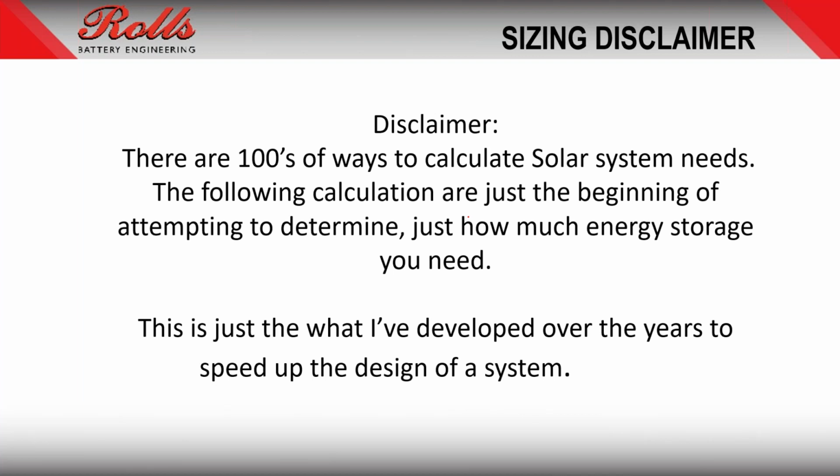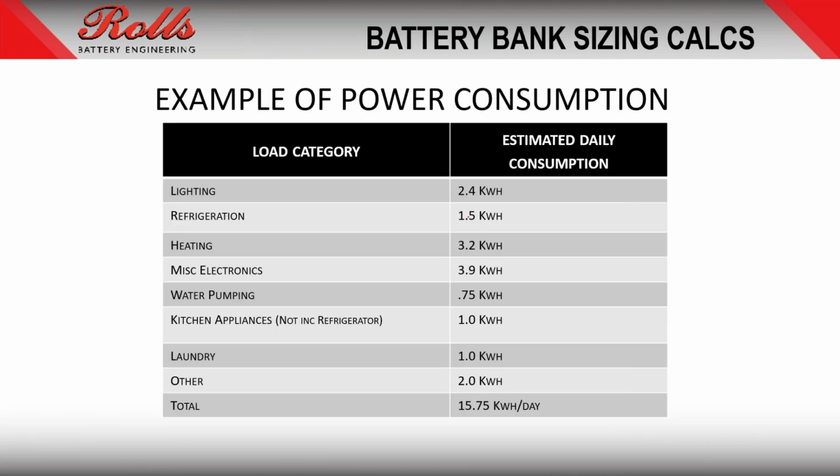So remember, with the internet now, everybody's a solar designer, everybody's an engineer. So you're not going to get away from the folks who try to fight with you about it. Back to the power consumption I showed you a little bit earlier. Again, the lighting is probably a little bit excessive, but that's fine. But we'll go ahead and take these examples.